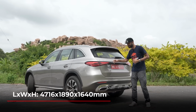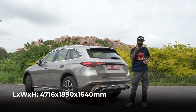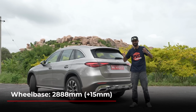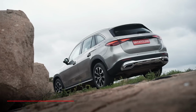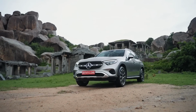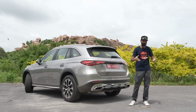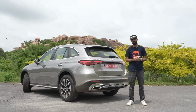And the GLC is bigger than before. So in terms of length, it's 60 mm longer. The wheelbase is 15 mm longer. The track width is also wider as well. 6 mm in the front, 23 mm in the rear, though there's been no change to the overall width of the car. So this is a proper new generation car that has properly grown in size. It's not just overhangs, but the car itself has grown.